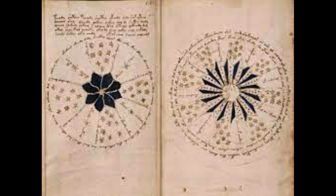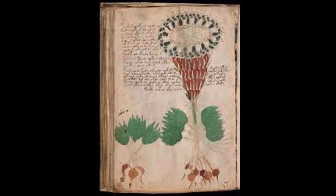The first owner of the manuscript may have been Holy Roman Emperor Rudolph II, who reigned from 1576 to 1611. If Rudolph did indeed own it, one hypothesis was that he purchased it for 600 ducats from mathematician and occultist John Dee, though this theory has not been thoroughly substantiated.